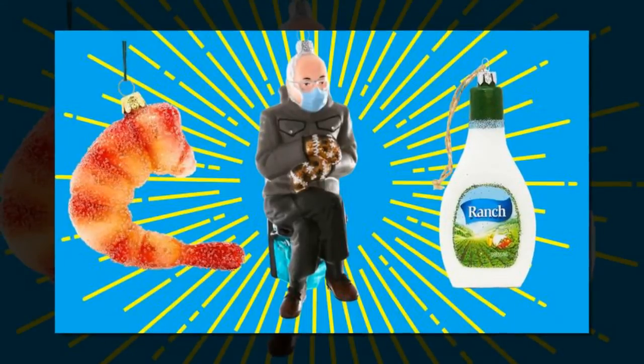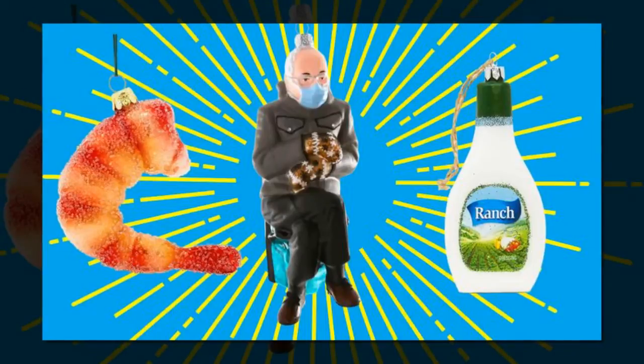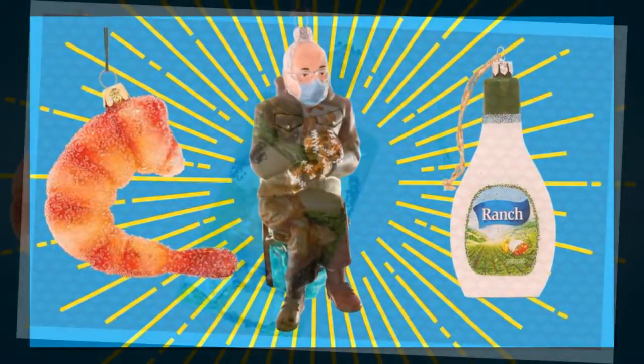An Anna Wintour ornament. Paper Source. This chic ornament is so in vogue at the moment. Get it from Paper Source for $19.95.